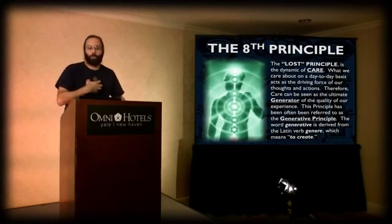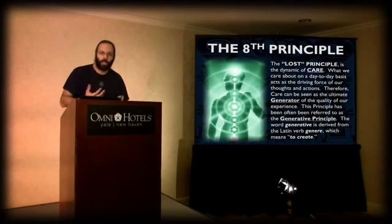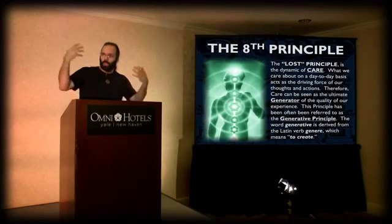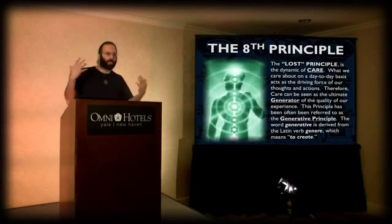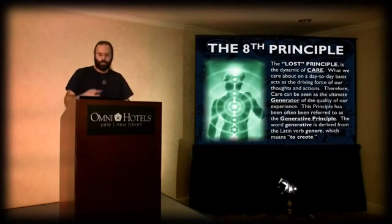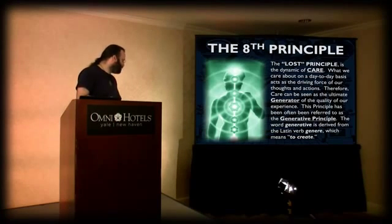Liken the heart to a pump in the body. Well, what does a pump do? It's a generator. It provides energy. It moves the life force through the blood in the body. In every ancient tradition, they talked about the life force being in the blood. The heart is what pumps that through the whole physiology and enables us to continue to sustain life. Okay? The heart is the generator. It's the pump. It's the center of the being.